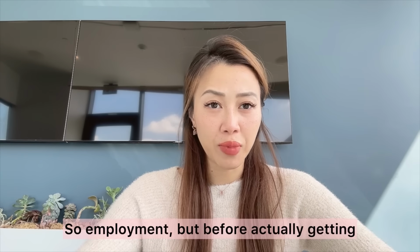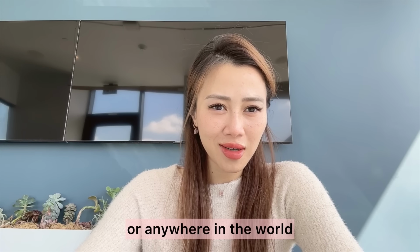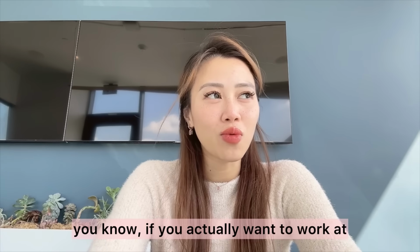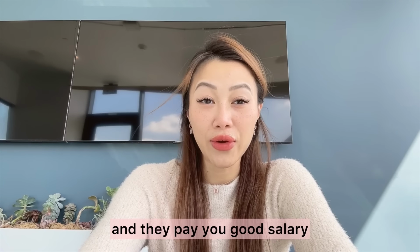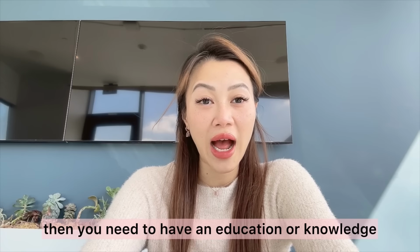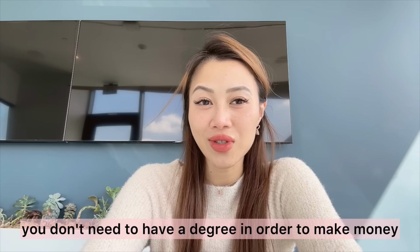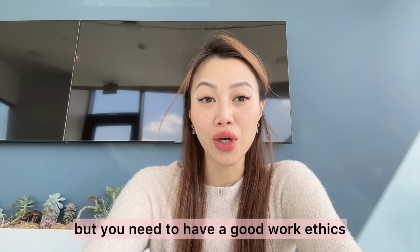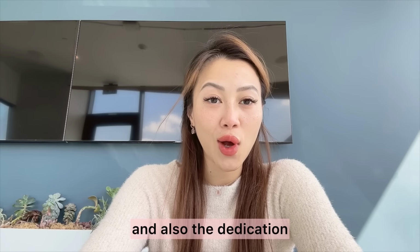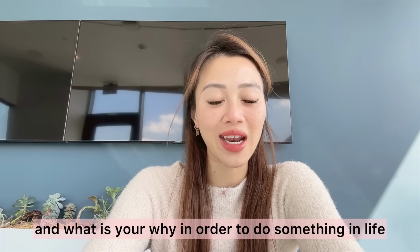on, through employment. But before actually getting a job here in the States or anywhere in the world, if you want to work at a big high-rise company and they pay you a good salary, then you need to have an education or knowledge. Sometimes in the US, you don't need to have a degree in order to make money, but you need to have good work ethics, dedication, and know your why in order to do something in life.